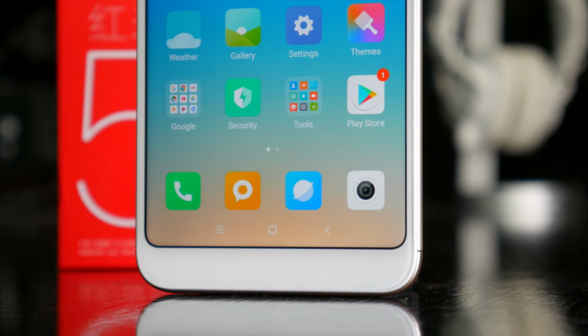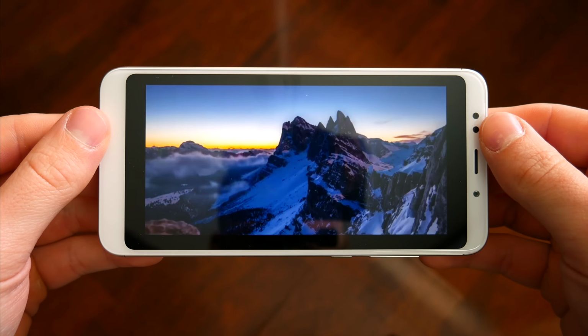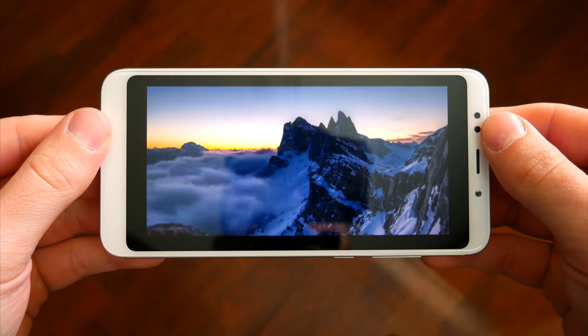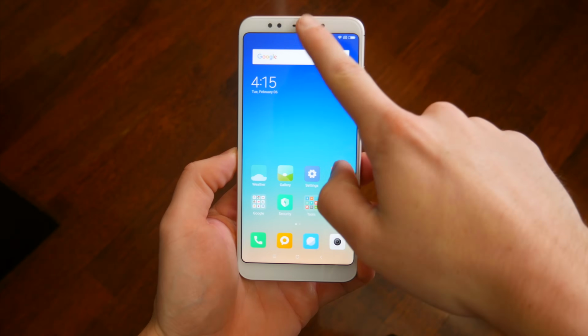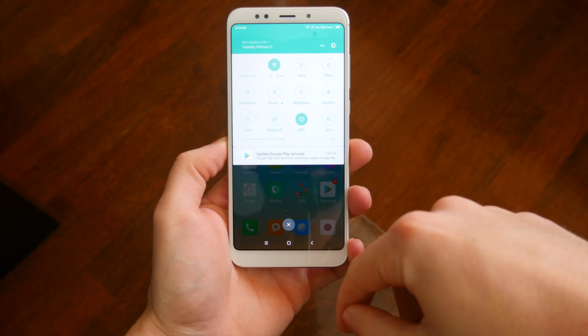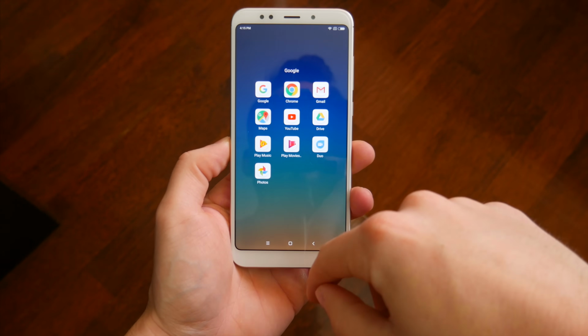The screen can get plenty bright even in direct sunlight, and yes, like every other 18:9 device, when you're watching movies or videos, you're going to get some letterboxing, but the slimmer bezels and tall display allow you to have a device that rocks a 77% screen to body ratio. So you have a lot of screen real estate to work with, and no notch or wide bezels standing in the way.